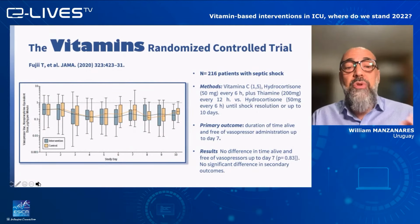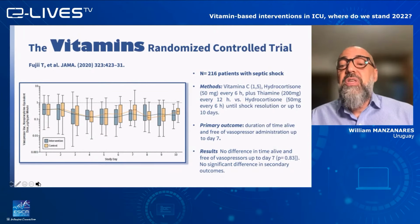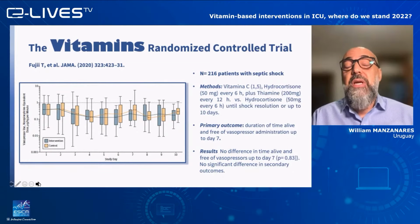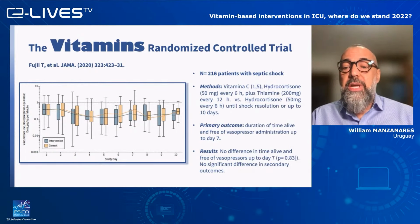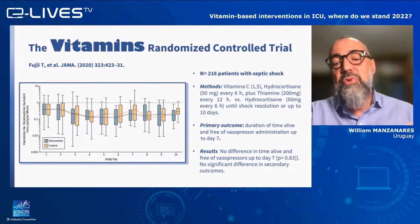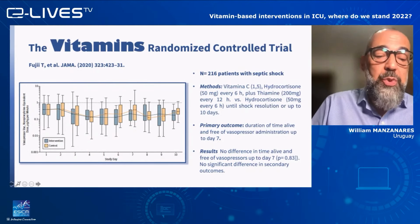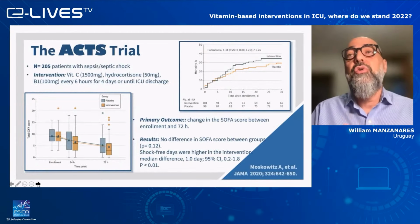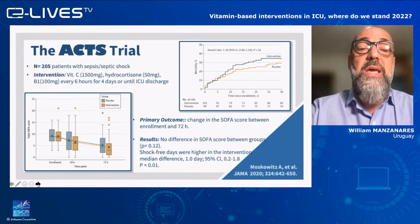I'd like to share with you 3 trials on HAT therapy, exploring the effect of the cocktail in different ICU patient populations. This is the VITAMINS trial. This was a negative trial that evaluated the cocktail, and the primary outcome of this study was the duration of time alive and free of vasopressor up to day 7. The study was negative, with no difference between both groups, intervention and control. This is another trial on testing the HAT therapy.